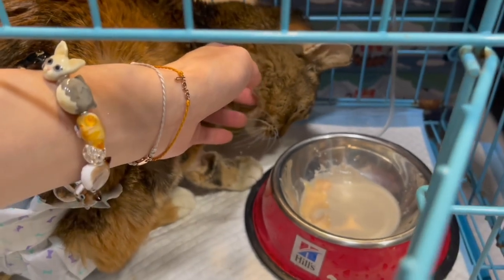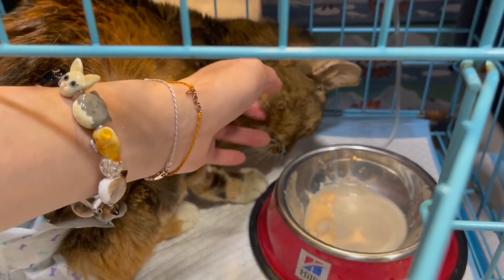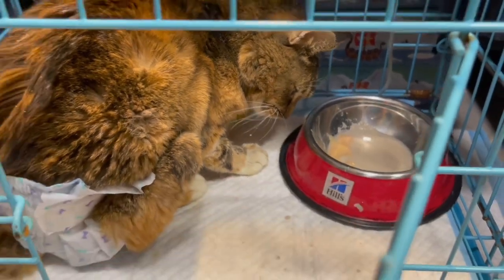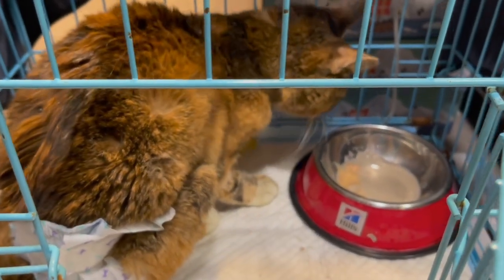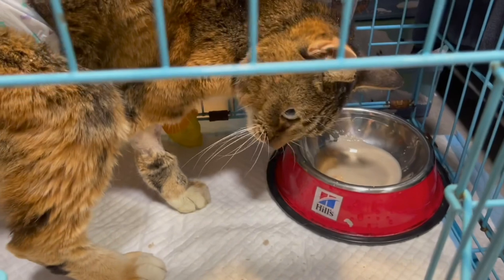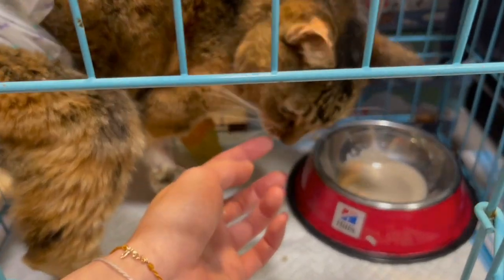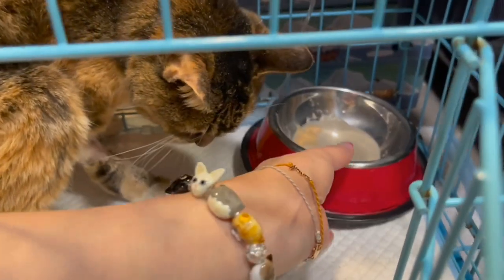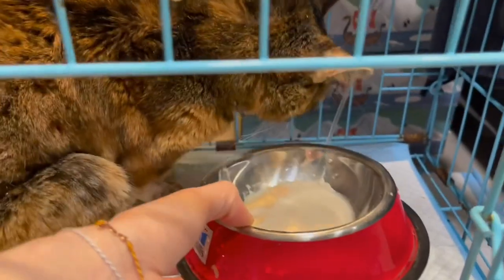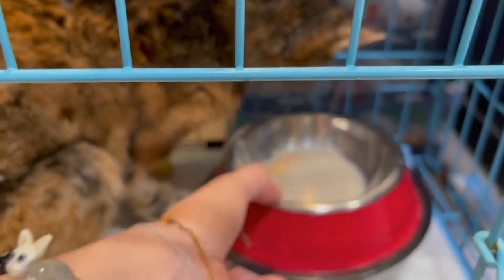Okay, that said, I think maybe I'm not going to leave this bowl in there. I'm just going to watch it a bit more. Okay. Yeah, good idea. Don't leave it in there. I don't want her to fall over and just drench herself in that. No. Can't risk it. I'll come back tomorrow, though.